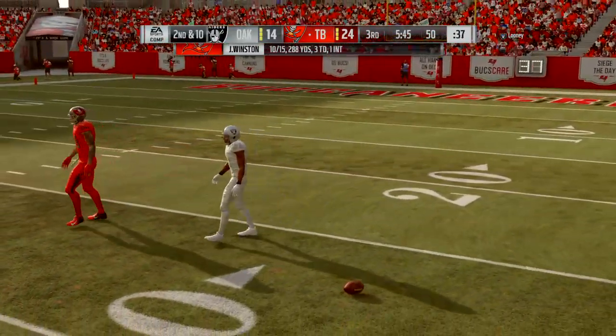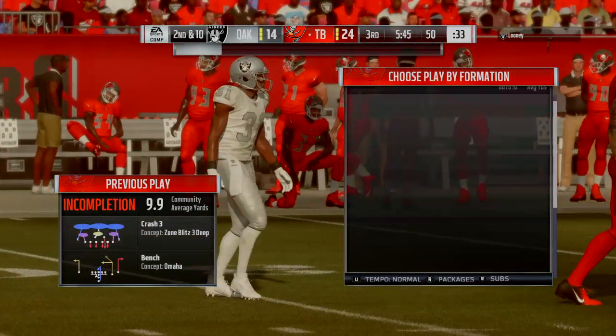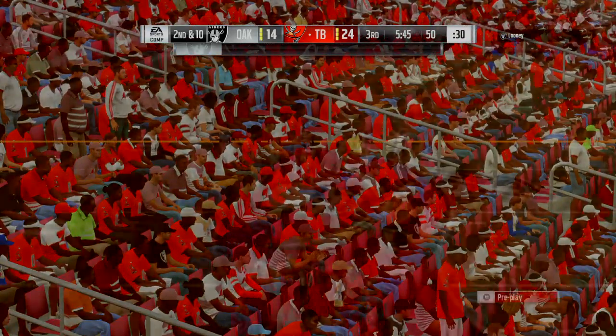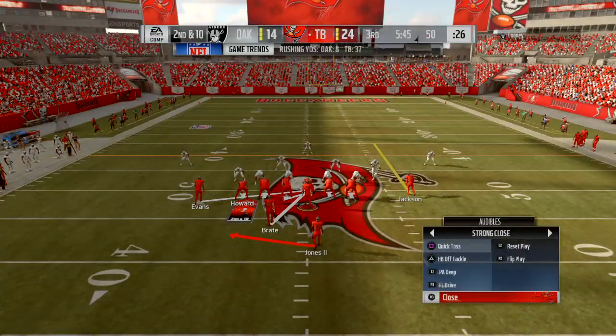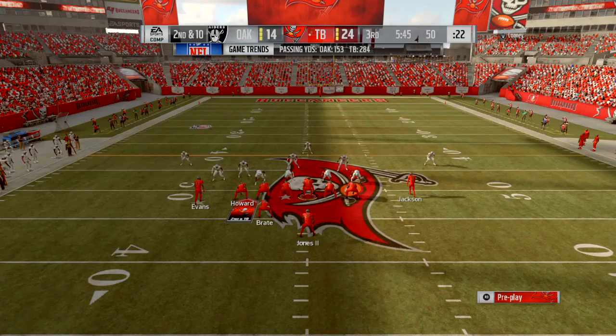Now here's a pass on 1st down that's knocked away and incomplete. Well, the secondary's really struggled today, but that's a little bit of a measure of revenge, isn't it? And they just followed the basic rules: see ball, knock ball away. Turned into a nice play. After the incomplete pass, here now is 2nd and 10.